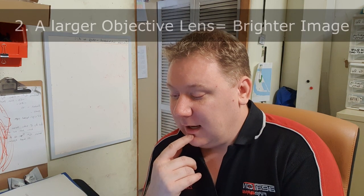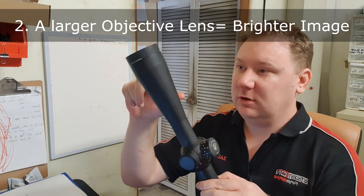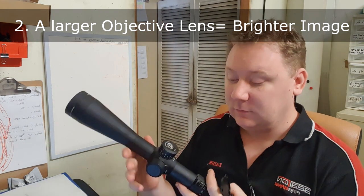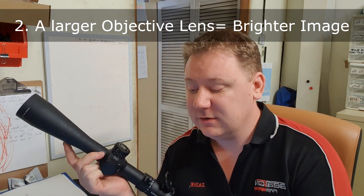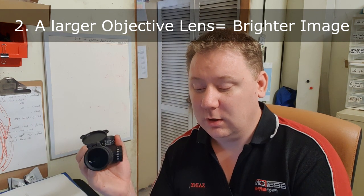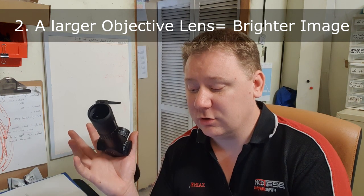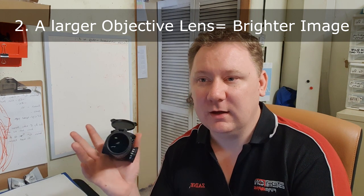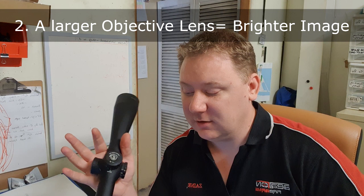Okay, so number 2, a larger objective lens means the scope will be brighter. So what they're talking about is the lens that's closest to the objective lens. Again, this seems like it makes common sense, but the size of the objective lens is directly tied to the magnification range of the scope. Have you ever noticed how lower magnification scopes usually have a small diameter objective lens? A 2-7, for example, would have like a 28 or a 33mm front objective. So low powered scopes have smaller objectives.